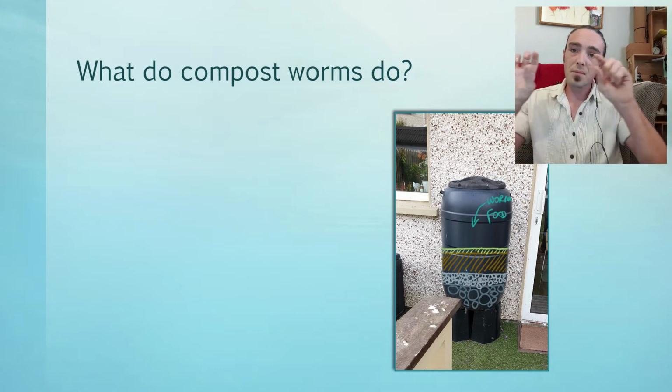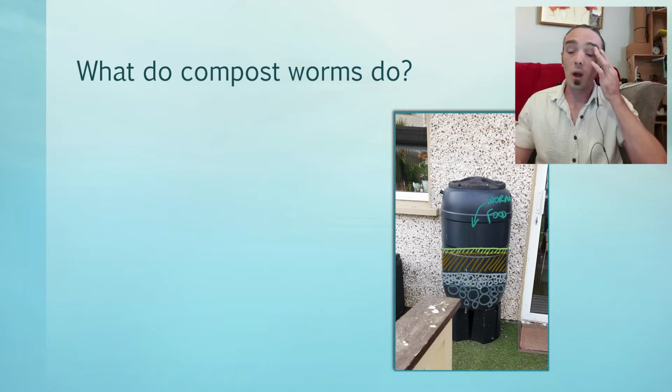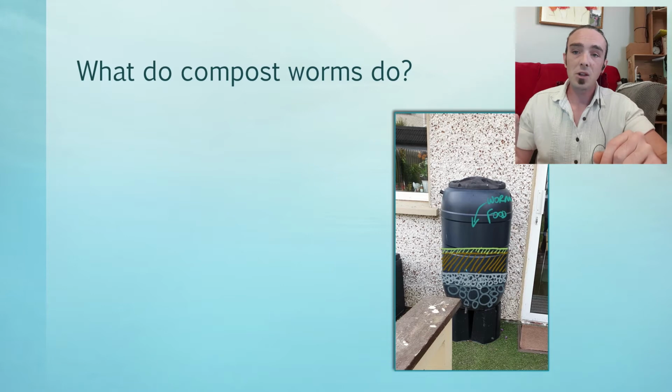Then there's a layer of manure. I got my manure from an organic dairy nearby. And I just had to make sure that they hadn't wormed their animals before they gave me this manure, because we don't want any of the worming chemicals in the manure because it will kill my worms, right?